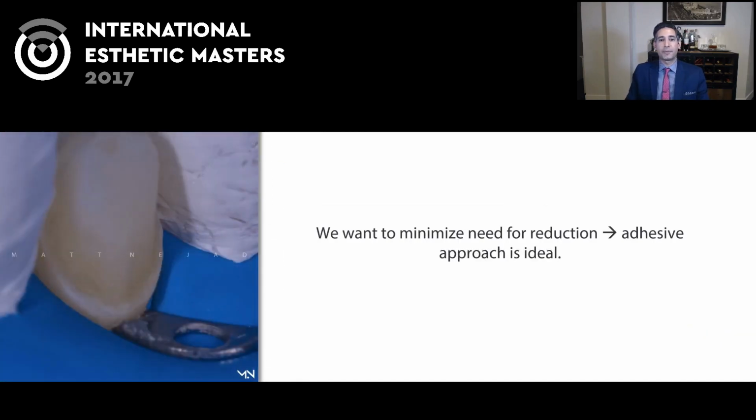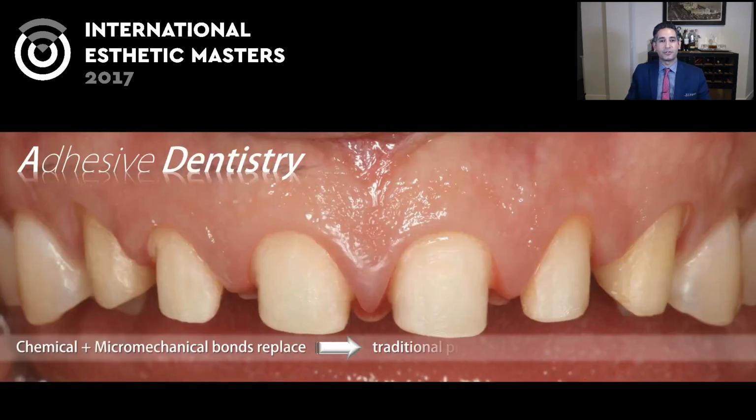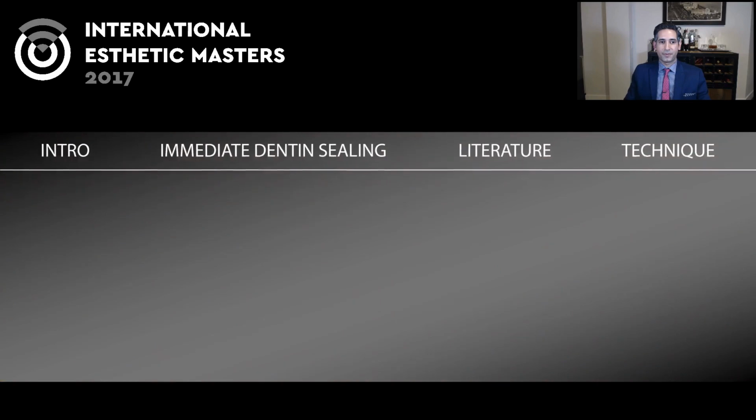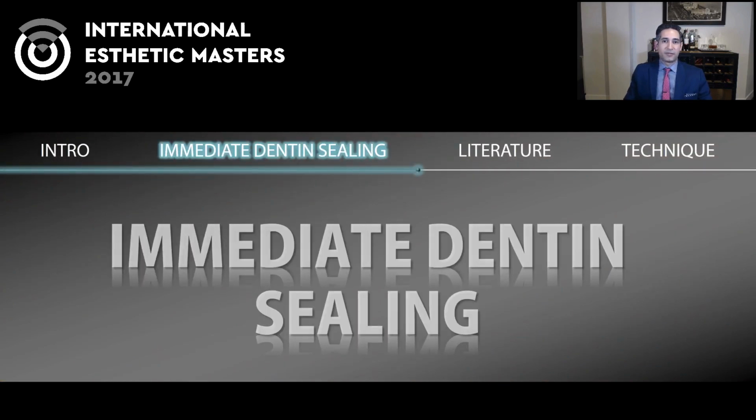So we want to minimize the need for reduction, and that's why the adhesive approach is the best. And we need to basically be substituting our traditional retention and resistance form with micromechanical and chemical bonds. So that's the philosophy.